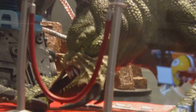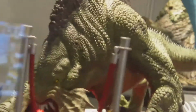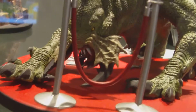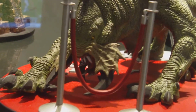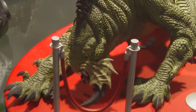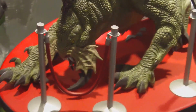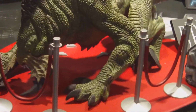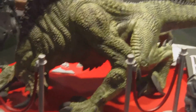It's not really in the genre of Freddy or anything. This is more like monster horror, something in the land of Jeepers Creepers. I'm trying to get around the glare of the TV, to give you a good look at the head. But this is an absolutely great looking statue. I like the red carpet type effect with the rope barrier bars.